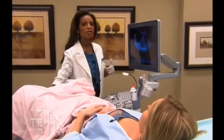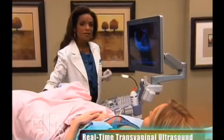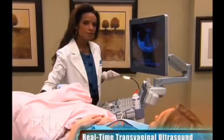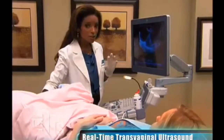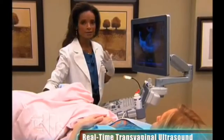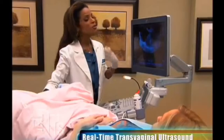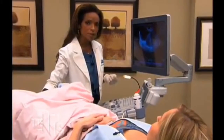Tell us why this test is so important for women. It's a way that we can actually look at the uterus, look at the ovaries, and make diagnostic decisions about what's going on with a woman. If she has ovarian cysts that need something done about them, or they're benign, or potentially maybe cancerous, or that she has a thickened uterine lining that may need a D and C or an endometrial biopsy. So it gives us a lot more information than just the pelvic exam that we do in the office.